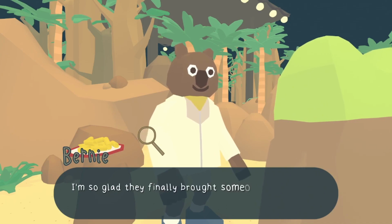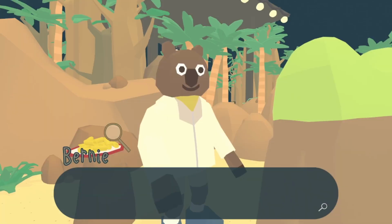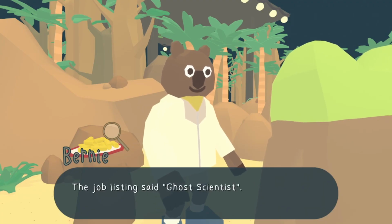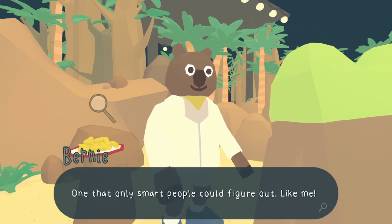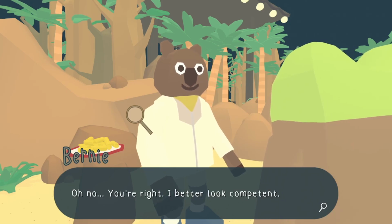That's me! I'm so glad they finally brought someone else in! I know nothing. I really shouldn't have taken this job. Why didn't you take it? No. I'll be honest, I thought it was a secret agent job. Why would you think that? The job listing said ghost scientist. That didn't seem like a real job to me. I thought it was like a cover, you know? One that only smart people could figure out, like me. It still could be a cover. Maybe they're testing you. Oh, no. You're right. I'm better than competent.